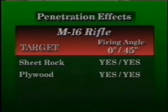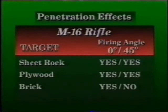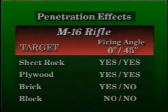M16 single rounds and bursts were highly effective against plywood walls from any angle, causing interior damage, including penetration of fragmentation vests worn by mannequins. An M16 burst penetrated the brick wall from straight on, but not from 45 degrees. Bursts were unable to penetrate cinder block from any angle, but it is expected that repeated impacts in the same location would eat through the block.